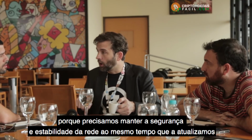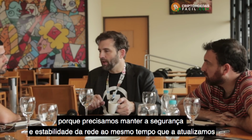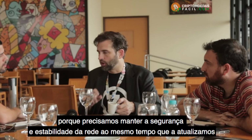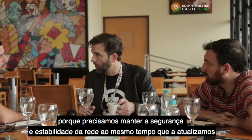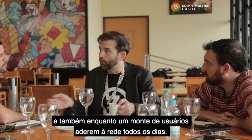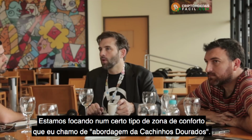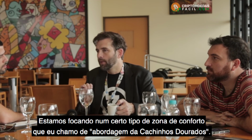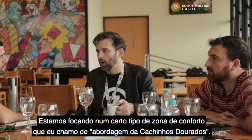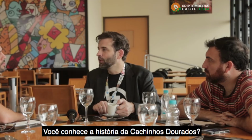And that part is really hard because we need to maintain security and stability of the network at the same time as we're upgrading the network, at the same time as more and more users are adding on to the network every day, right? Right. So we're focusing really hard on a certain kind of sweet spot, which I call the Goldilocks approach.